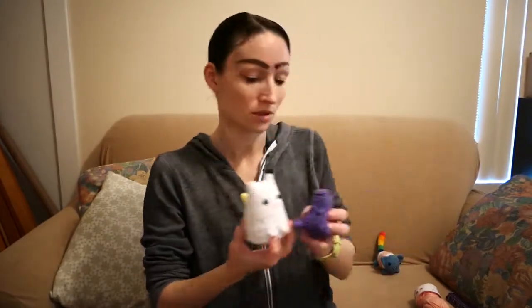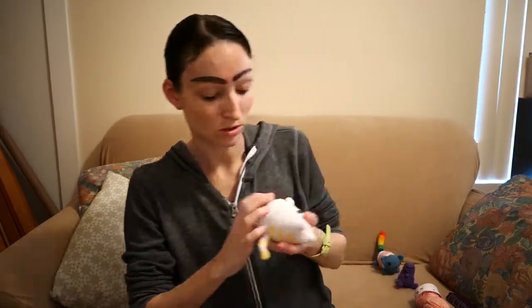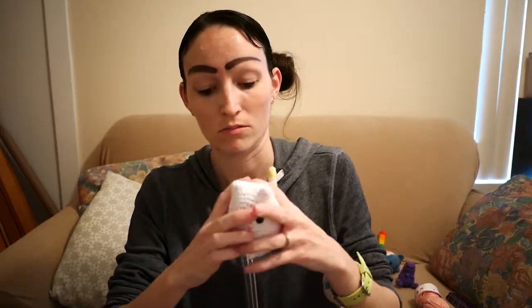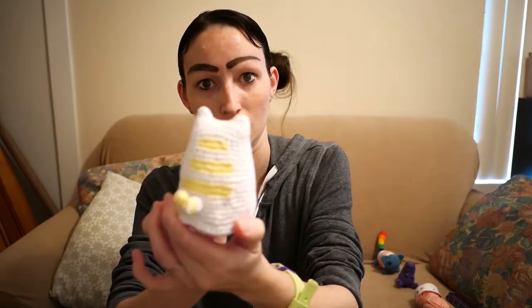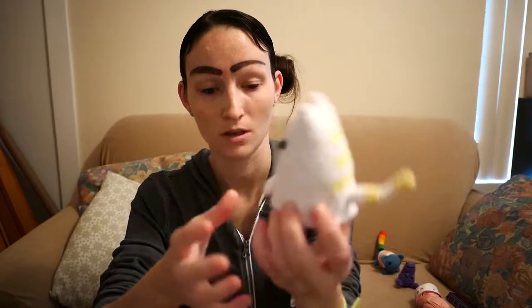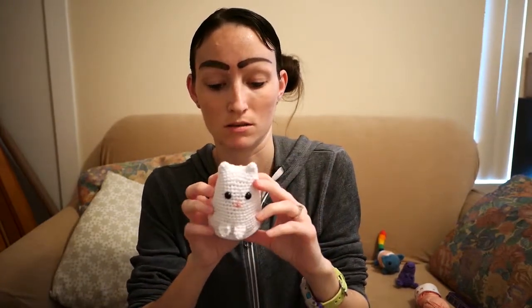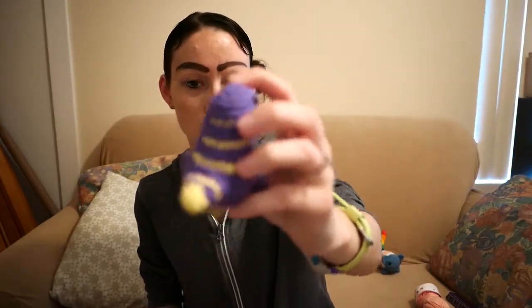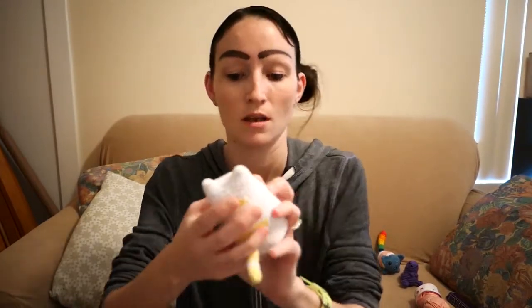I think the regular T-Rex are about this size, maybe a little bigger, depending what size hook I use. I want to make a little smaller kitty the next one I make, so it's going to be a little smaller hook, but it still came out super cute and adorable. This one is paper white, and the yellow is daffodil yellow. This was in pansy purple and daffodil yellow, and all paint box yarn, 100% cotton yarn, and DK weight.